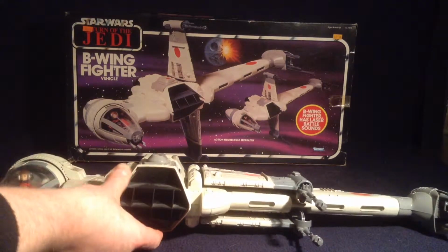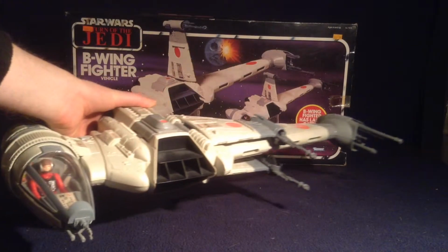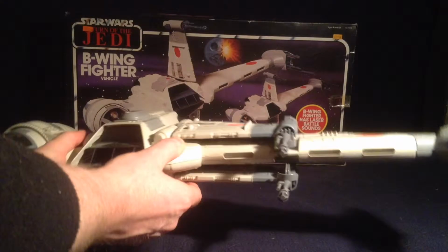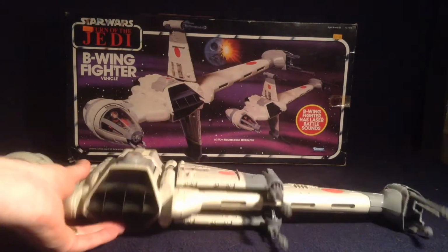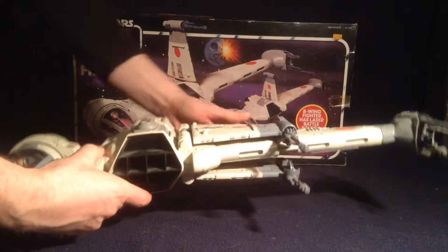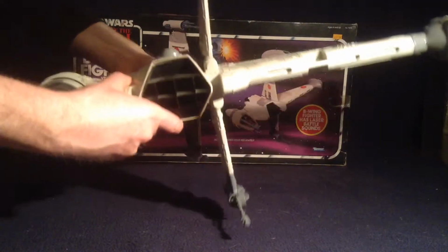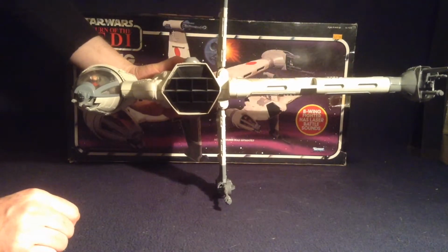I think this is up there with the Millennium Falcon back in its day for price tag. And I can see where the money is. I mean, it's a heavy, big, complex toy. What's very cool, and I'm going to have to reposition myself to show you this bit, is that it actually has the ability, much like the X-Wings, to rotate, if I can find the correct one. Yeah, it does that. The S-foils do move into attack position.